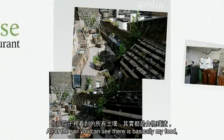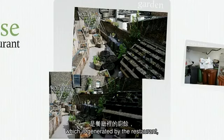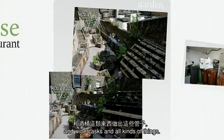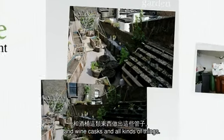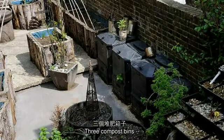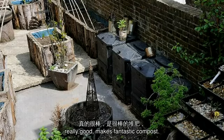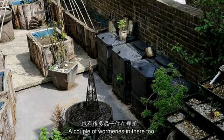All of the soil you can see there is basically my food, which is generated by the restaurant, and it's growing in these tubs, which are made out of storm-felled trees and wine caskets and all kinds of things. 3 compost bins. Go through about 70 kilos of raw vegetable waste a week. Really good. It makes fantastic compost. A couple of wormeries in there too.